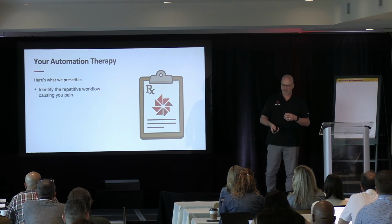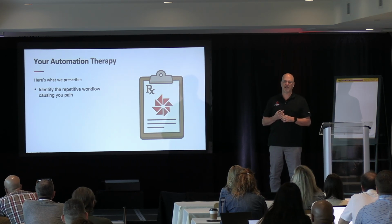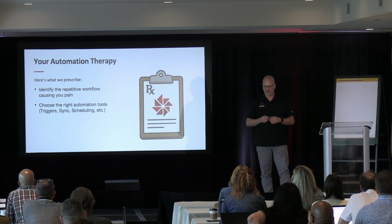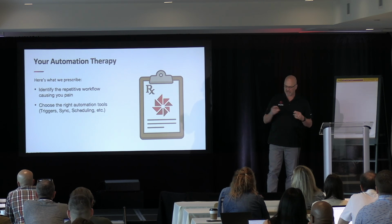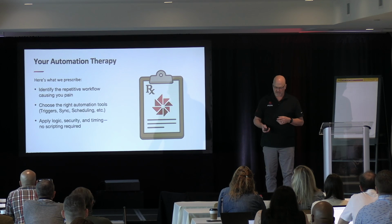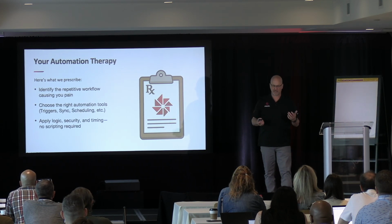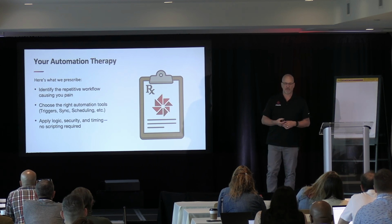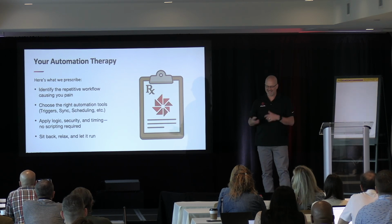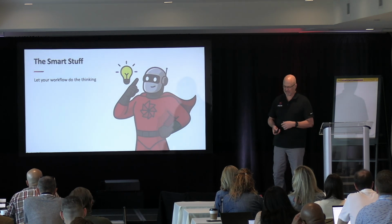So first, here's what you do. Identify the repetitive workflow that's eating up your team's time and that you really need to replace with something better. Next, choose the right tool for the job. It could be a sync, an automation, a folder behavior, or some combination. Then we layer in some logic, security, timing, things like file type rules and destination routing, access control and retention. And finally, we just let it run. You get your time back, and your team gets to sleep, and of course, Cornelius gets to stay retired.